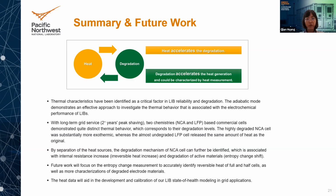Our future work will focus more on degradation mechanism study, trying to separate the cathode and the anode, since right now all our measurement is based on the full cell. We will try to measure the entropy change and accurately identify the reversible heat of full and half cells, as well as do more characterizations of degraded electrode materials. And our ultimate goal is to use these heat data to help with the development and calibration of lithium-ion battery state of health modeling in grid applications.